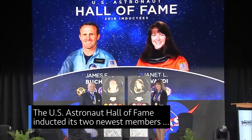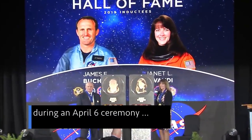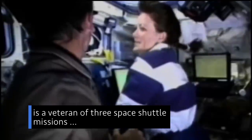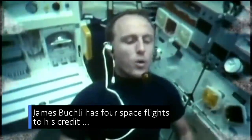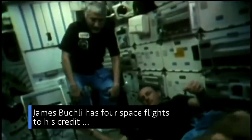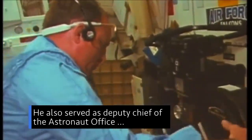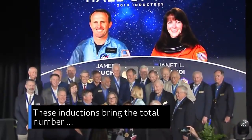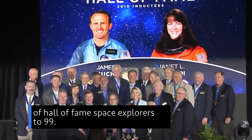The U.S. Astronaut Hall of Fame inducted its two newest members during an April 6th ceremony at the Kennedy Space Center Visitor Complex in Florida. Janet Kavandi, currently director of our Glenn Research Center, is a veteran of 3 space shuttle missions and has logged more than 33 days in space. James Buckley has 4 space flights to his credit, during which he traveled more than 7 million miles. He also served as Deputy Chief of the Astronaut Office from March 1989 until May 1992. These inductions bring the total number of Hall of Fame space explorers to 99.